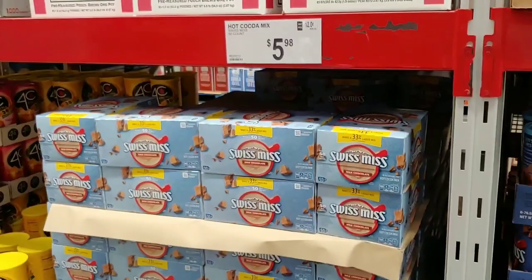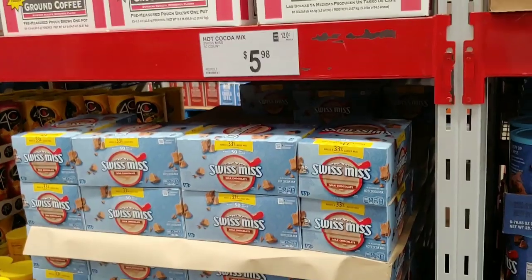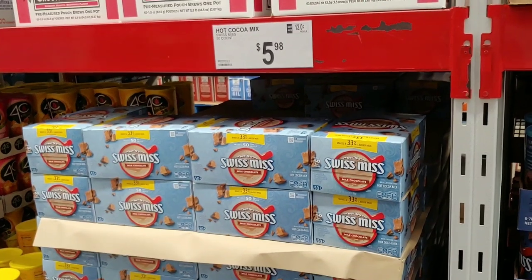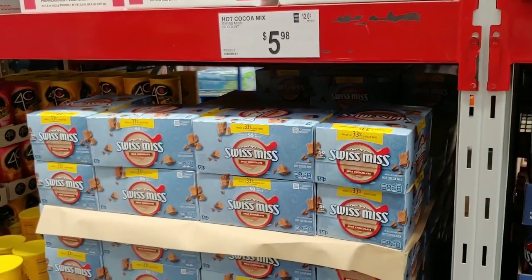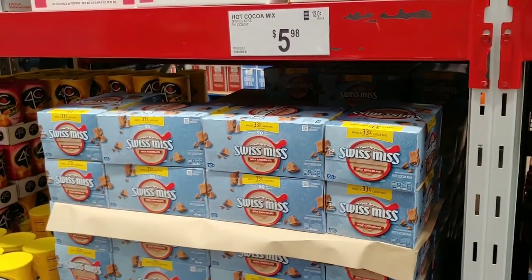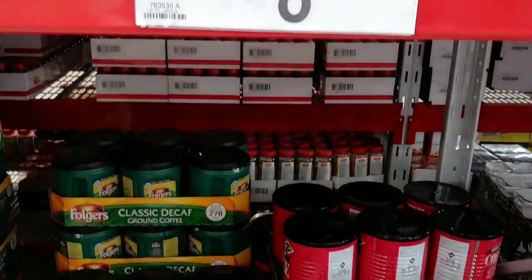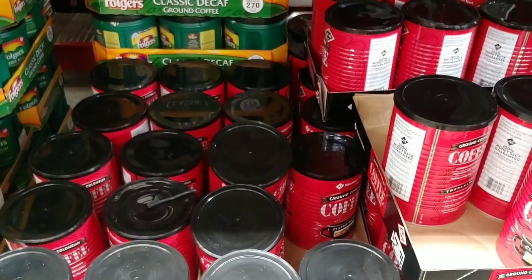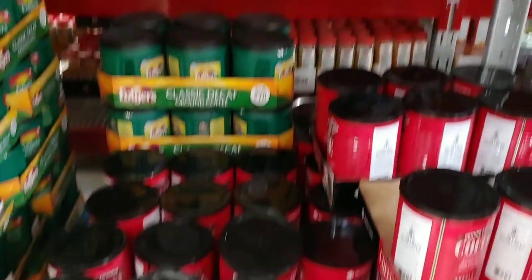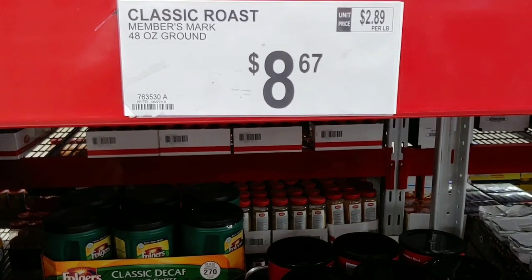And yes, folks, fall is right around the corner and hot cocoa is something that everybody must have as a creature comfort. I must tell you, when you're out there shoveling snow or cutting wood and you get inside, nothing like a big old hot cup of cocoa makes that heartfelt feeling of success. And remember, folks, if you're not too picky about your coffees, the classic roast Member's Mark, 48 ounce number 10 cans. As long as it has the oxygen absorber in it, it should last for a few years.